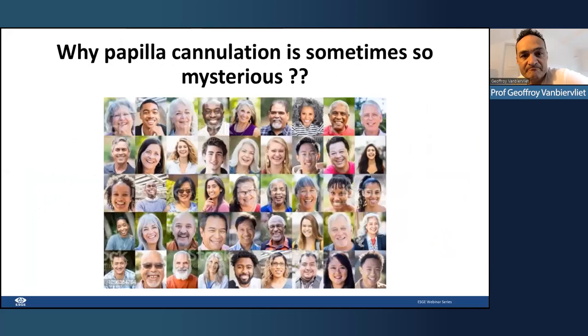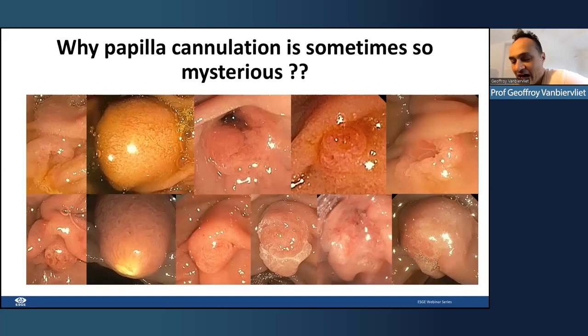My first question when I tried to prepare this lecture was why ERCP is always so mysterious, because sometimes it seems to be so simple and sometimes so complex, so difficult. One of my masters told me one day, Geoffroy, ERCP is 3 minutes or 3 hours. And it is sometimes like this. I think the first response is that there are as many papillae as there are faces on earth, and all these different aspects of the papilla explain that the orientation inside the common bile duct could be different, difficult, or very simple and direct when you perform ERCP.